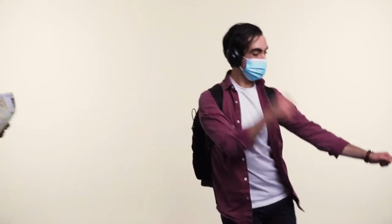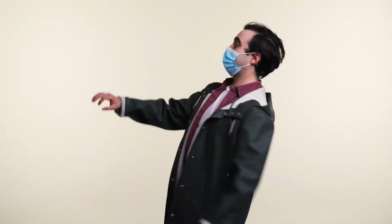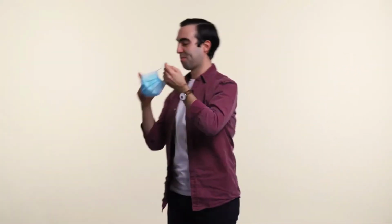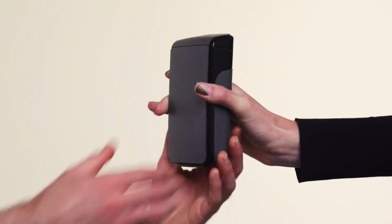Number 7. Glove Light Face Mask Storage. If you are tired of losing your face masks and have confronted embarrassing situations where you couldn't enter a place without a mask, then don't worry, this product has got you all covered up.